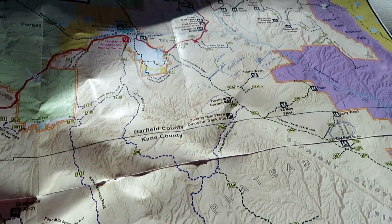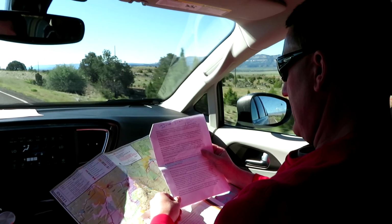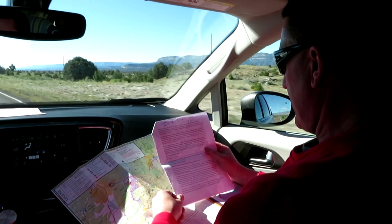On the Dry Fork Trailhead, follow the well-used trail north for 1 mile as it descends to the bottom of Dry Fork Coyote Gulch.